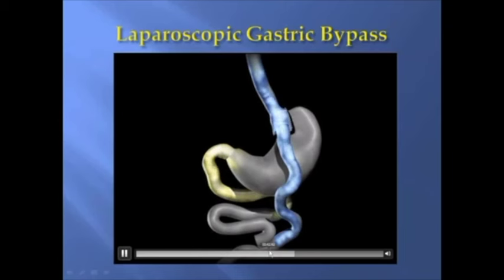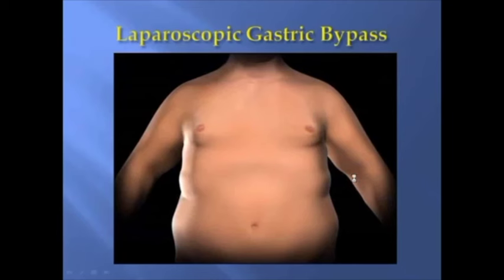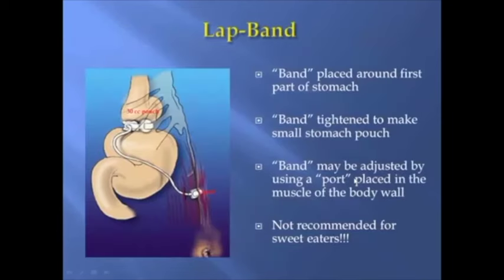This length from here to here is typically about 100 centimeters. And this biliopancreatic limb length is about 50 centimeters. And then you have hundreds of centimeters of small intestine for absorption to take place, therefore avoiding complications of malabsorption. The lap band is another procedure that's been around now for about 15 years.